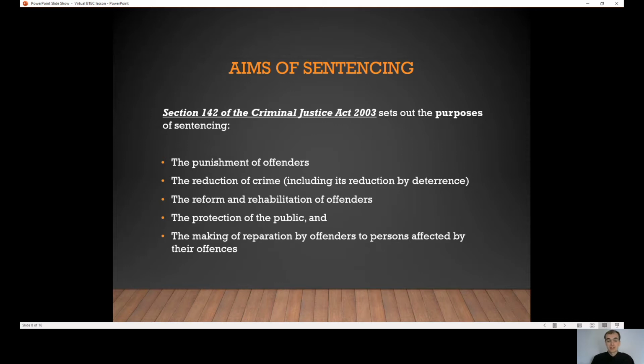Reparation means paying back. In some cases, this is really explicit, like if you stole the stuff, returning the stuff you nicked. But it can also be paying back society through things like unpaid work and community work. Between the different sentences and the different aims of sentencing, judges and magistrates have a huge range of choice when it comes to sentencing offenders, depending on the crime and the circumstances around those crimes.